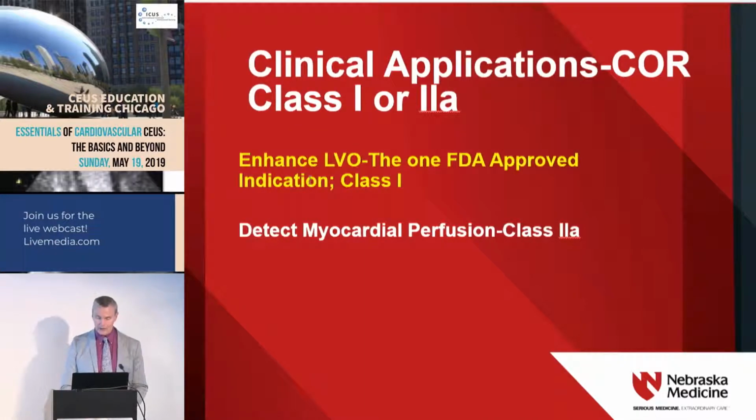And that is why in the guidelines, we gave myocardial perfusion a 2A indication, because although there was not as much data available on the enhancement of wall thickening as we had for enhancing LVO, we felt there was sufficient data based on several trials that I'll quickly show a couple of to you.